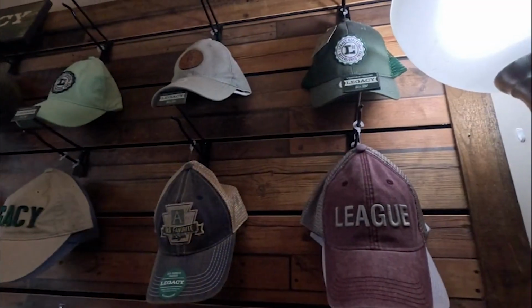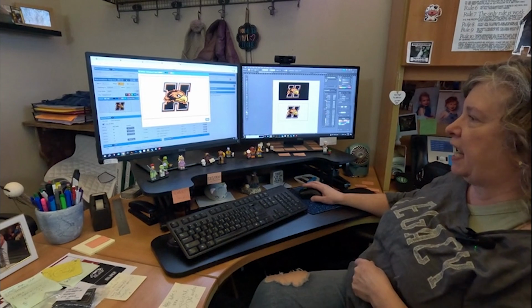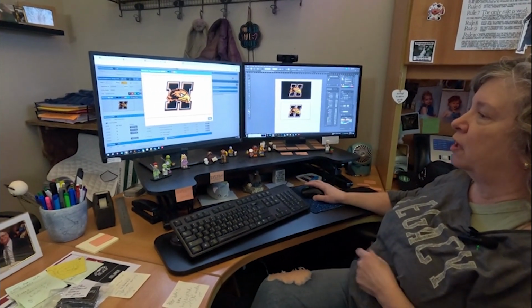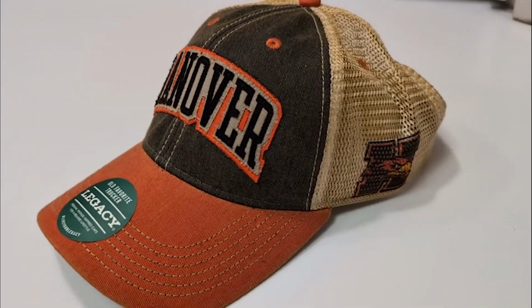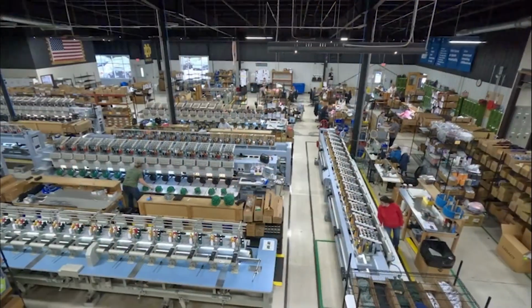My name is Andrea Hirsch. I am the production art supervisor who is in charge of the artists who do headwear designs. So here's an example of something that we have done, and you all said, hey, we have that hat. This being the Hanover logo. We've done many hats for Hanover, so that's kind of cool. It's really fun to do local things around here.